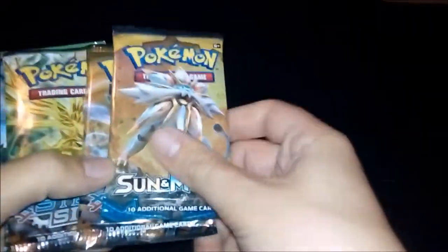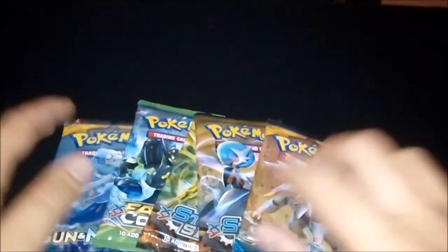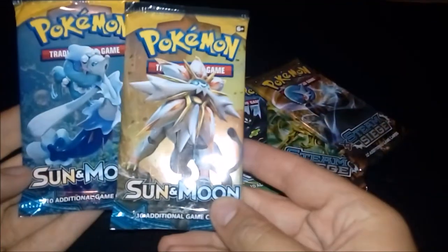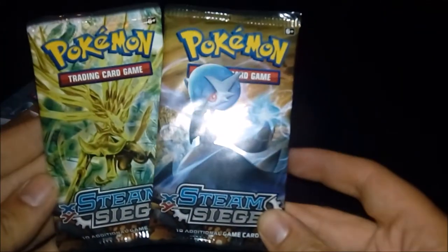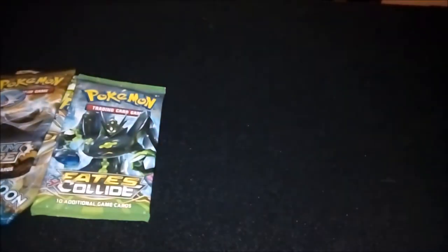But anyway, on to the main events. We have 1, 2, 3, 5 boosters. They're all from different series. We actually only have 2 Sun and Moon ones. We have 2 Steam Siege, which is a nice series. I like them anyway, so that's alright. And of course, Fates Collide, so you get a real mixed bag of cards in here.